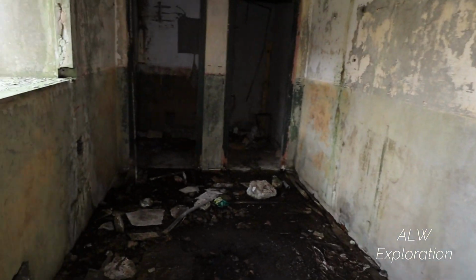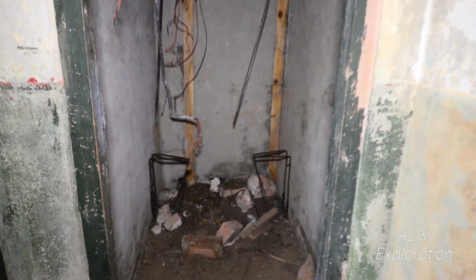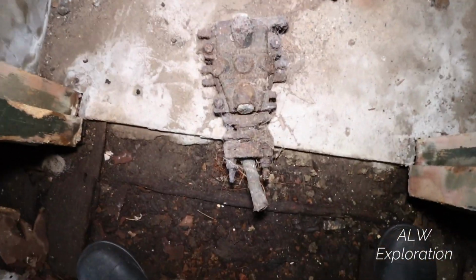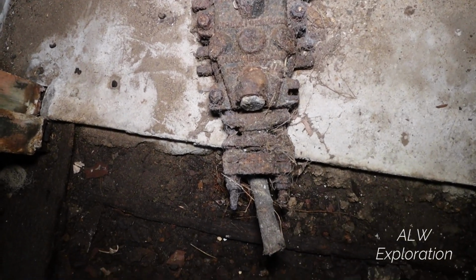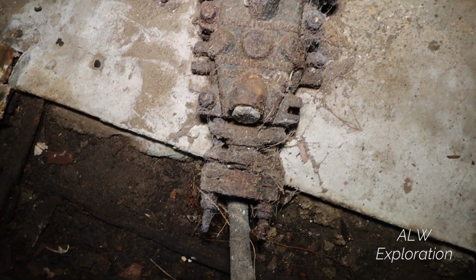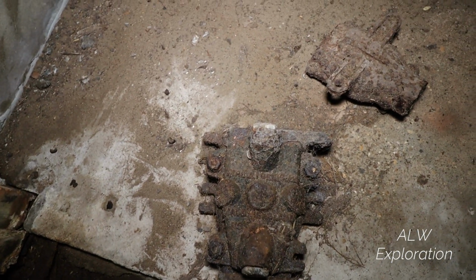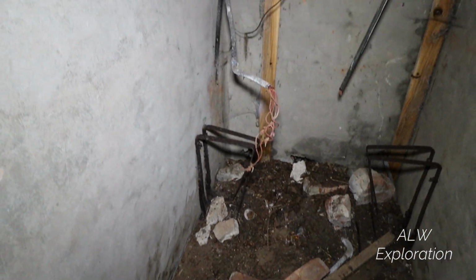This is toilets, 1940s style. Here we are, got the old electrics in here still. That is a mains incomer. That's what that is, your main power from the power station comes in there, it's clamped off, and then it's split off into your live and your neutral, then off to everything else.